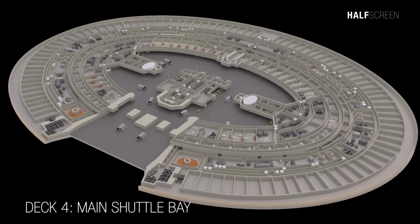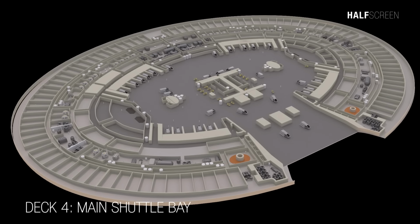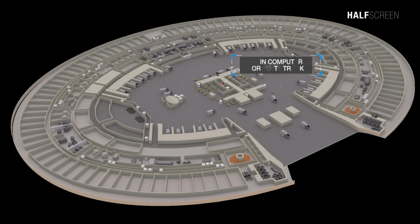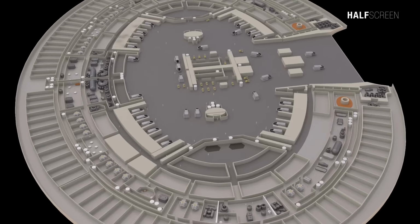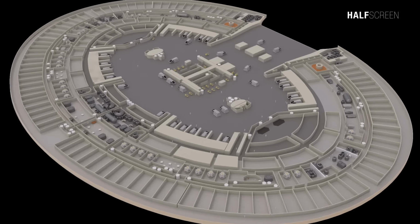Moving down to Deck 4 or the main shuttle bay, the primary shuttle bay took center stage alongside an internal cargo elevator, the main computer core data trunk, and the main stairwell. You would also find the shuttle fueling docks, facilitating the refueling process for the shuttles, as well as the shuttle maintenance low bay, dedicated to servicing and repairing the shuttlecraft.